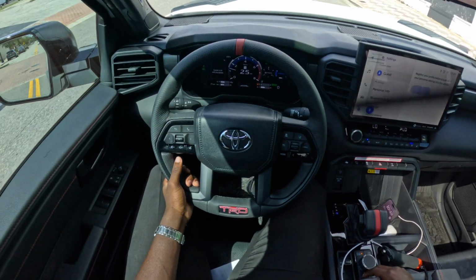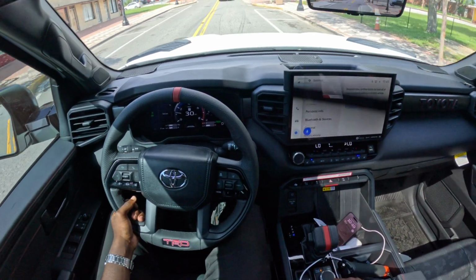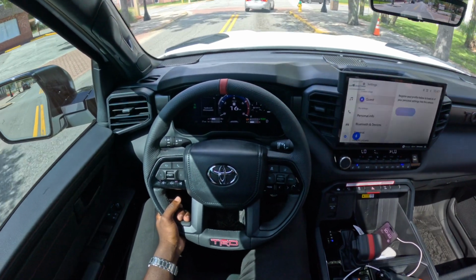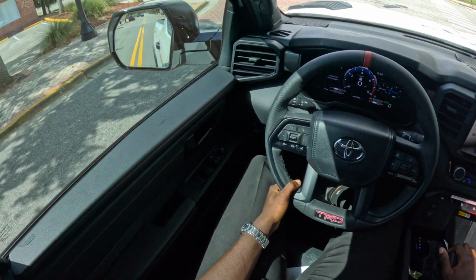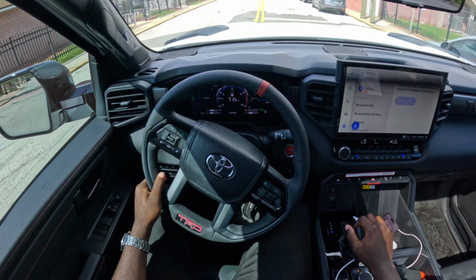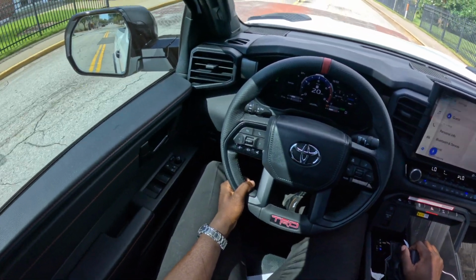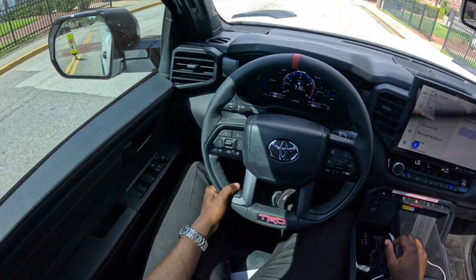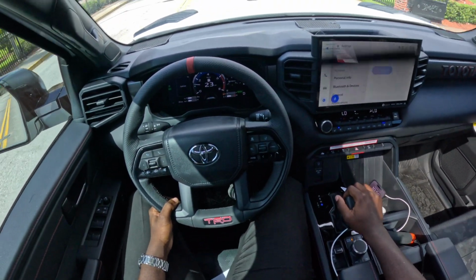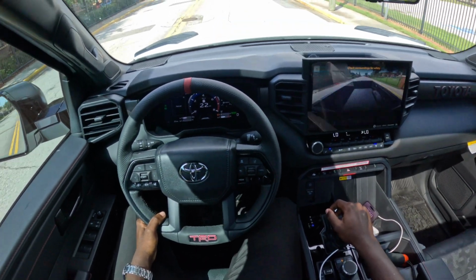When I slow down, I'll put on the MTS. To the stop sign. And let's keep pushing. Now we're about to go over some speed humps. View. You have the bed view. I think I'm gonna leave it like that while I drive.